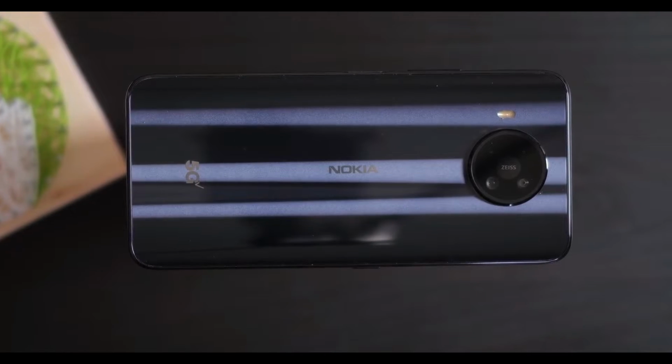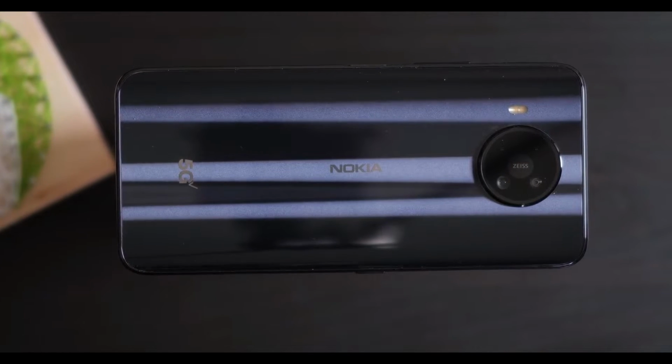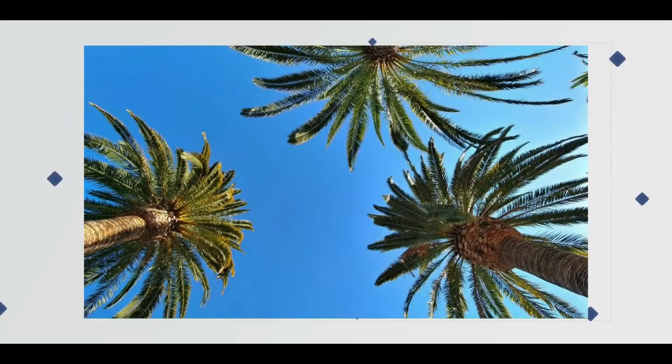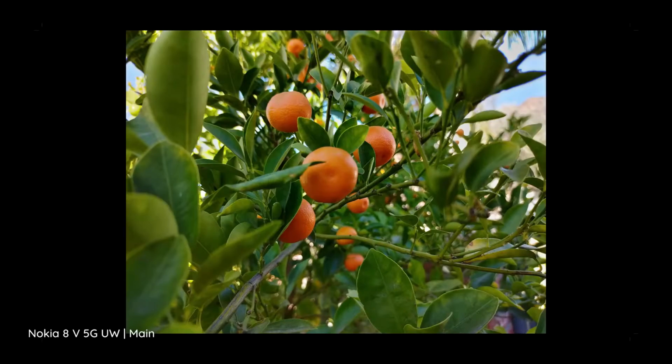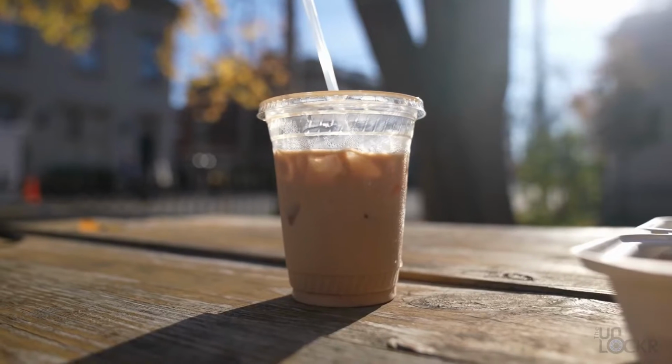On the rear you will find a quad camera setup. It features a 64 megapixel main camera and a 12 megapixel ultra wide angle shooter with a 120-degree field of view. Both the main and ultra wide shooters support super night mode for low light photography. There's also a 2 megapixel macro lens and a 2 megapixel depth sensor.